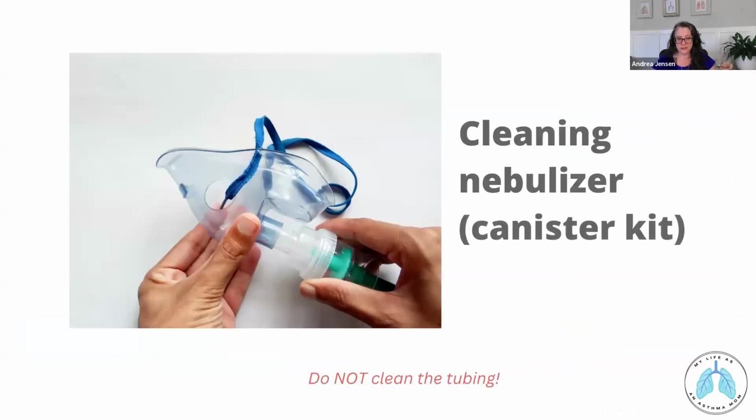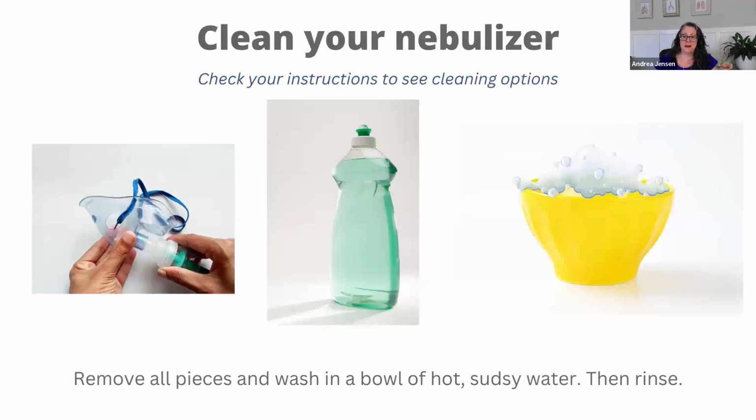So cleaning the nebulizer or your little canister kit, do not clean the tubing. That does not need to be cleaned. Do not try to run water in it or do anything else like that. So you're just going to be cleaning this little mouthpiece or the mask, and then the medicine cup. Really simple. Take them apart, use a little dish soap, put them in some hot sudsy water and make sure they're nice and clean, rinse, and then dry on a paper towel.